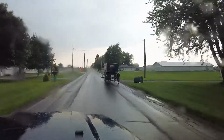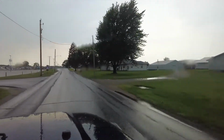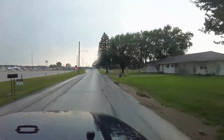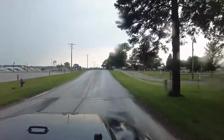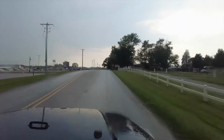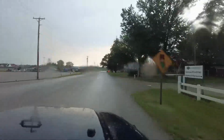All right, let's see if we can pass it. We'll have to kick into high speed. Oh, that's a bus. Man, did you see the size? That must have been an Amish limo. They actually do tours in this town. I'll bet they do, horse and buggies. Where are we going? I'm going to make a right at the light. I have no idea where I'm at.